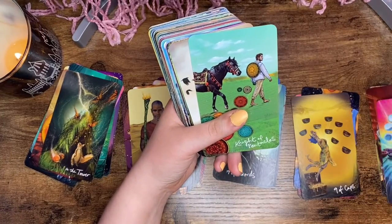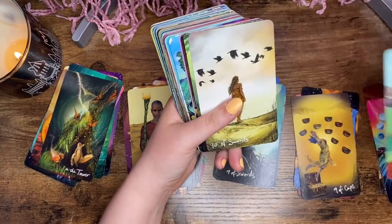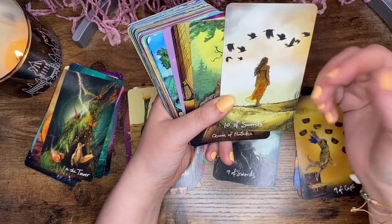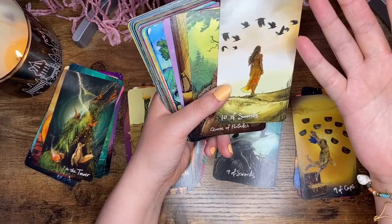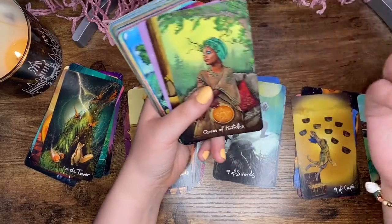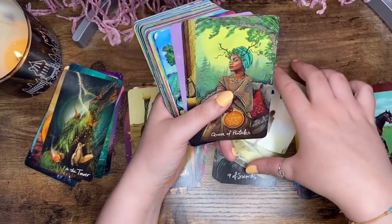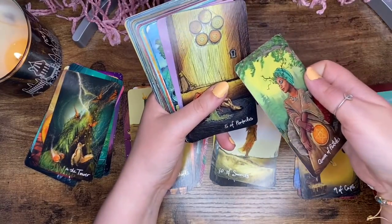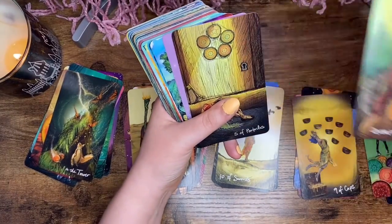and now I have a bit of an addiction to purchasing new decks all the time, because all of them are extremely beautiful and colorful, and they just grab your attention. So now I have a little bit of a spending habit with decks, but I think I'm okay with that for right now.